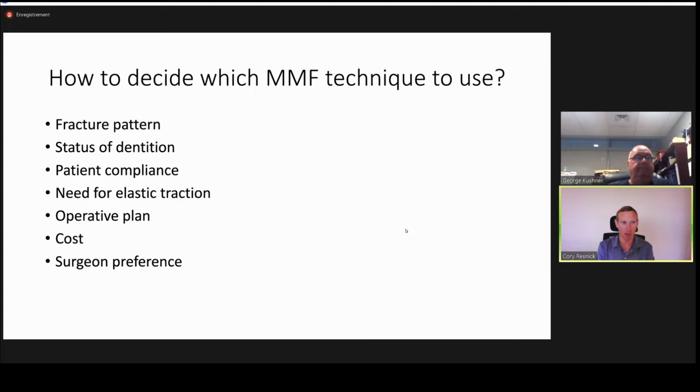A lot of the decision-making will be based on the fracture pattern. And that's because the fracture pattern may dictate what we're trying to accomplish in this operation. Are we going to use the MMF as definitive treatment alone without an open reduction? And that might have a lot to do with, is the fracture itself in the dental segment, or is it proximal to the dental segment, where some dental occlusal control using MMF is just the start of the procedure, but we may not have real fracture reduction that occurs as a result of that occlusal change because the fracture is proximal to the occlusion, for example.